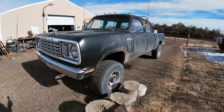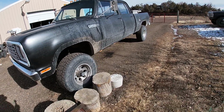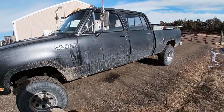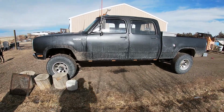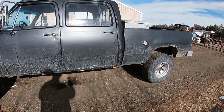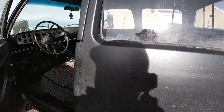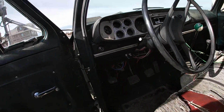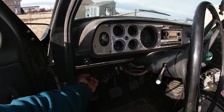I believe it's time to give the crew cab here some love. This has been quite the ongoing project. Of course, recently I put the 5-speed manual in it. I never have completely finished this truck, so I think there's quite a few little things I want to get around today. One of them, I never bolted the dash in, so this is kind of obnoxious.